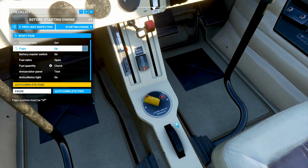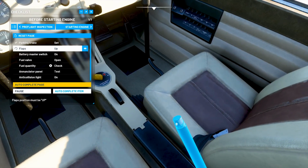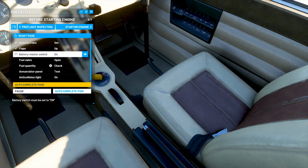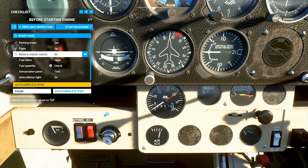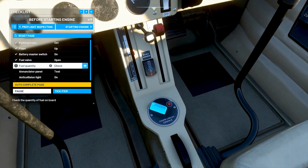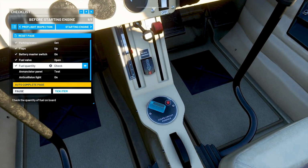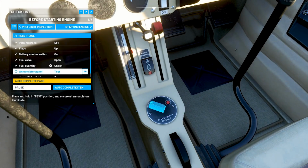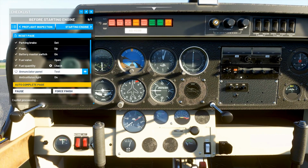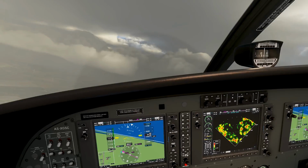And you can go down and click that autocomplete item, and it will actually do it for you. So if you're brand new and you want to learn by example, then you can let the simulator show you how it's done. I think this is great. And apparently this is going to be on every airplane that ships with this, so that includes an A320 or a 747. And you're going to be able to get up to speed pretty quickly. I've always done well when I learn from interactive checklists like this, rather than having to watch somebody do something and then do it myself.